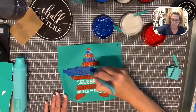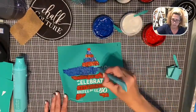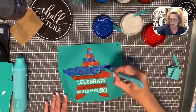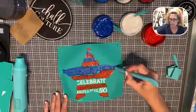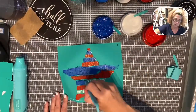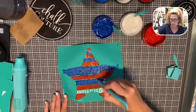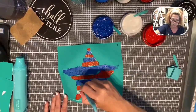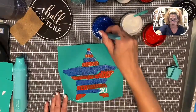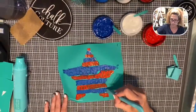Oh, I pulled a little bit of red. Let's try to stay away from that. Ah! Don't touch that. I'm not going to touch it. Did you see my blob? It's okay. I'm not going to worry about it. That was a big old blob. The other nice thing about our new chalk paste, my friends, the new creamy, dreamy paste, it does give you a little bit longer to do a design, which is, we all know, amazing.